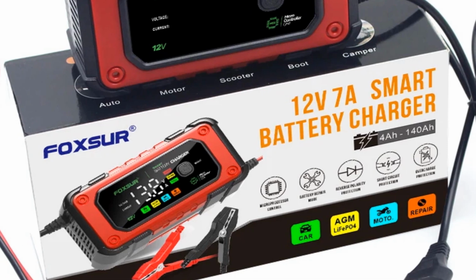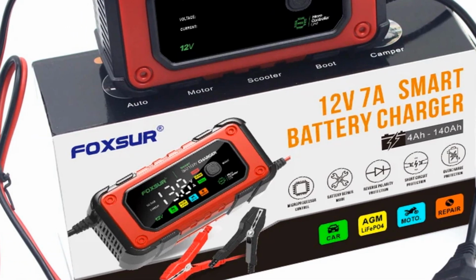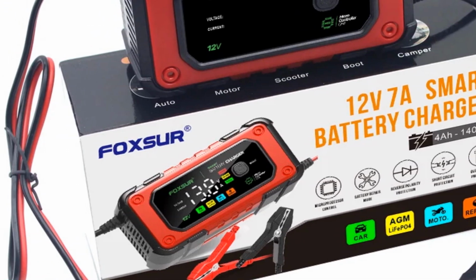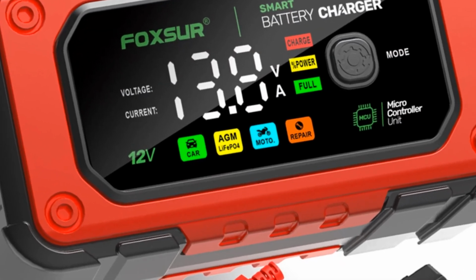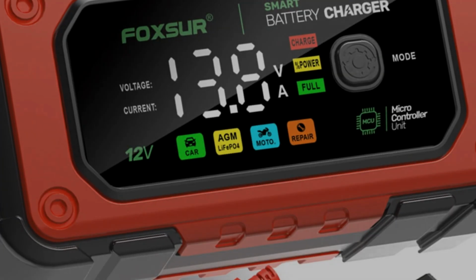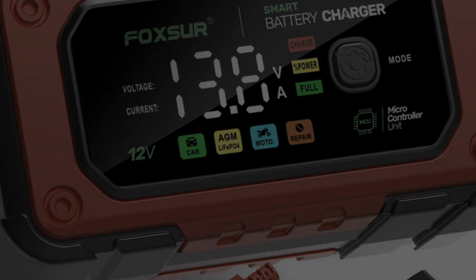The built-in desulfator prevents sulfation, ensuring extended battery life. Fast charging capabilities make it a reliable choice for motorcycle enthusiasts, providing efficient and intelligent maintenance with repair features.